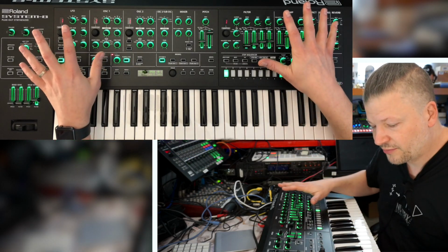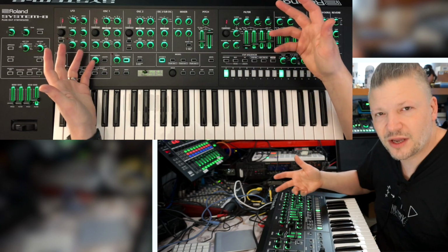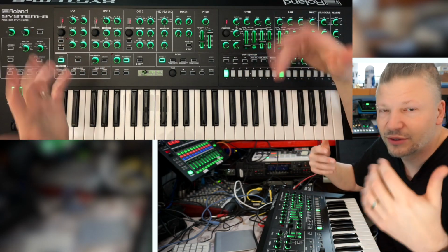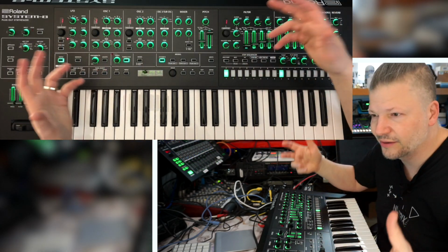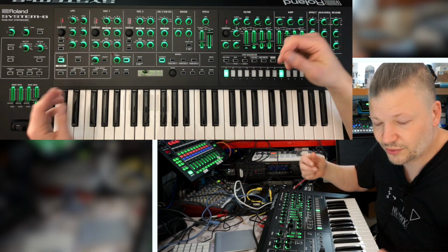But really powerful. On top of that, this is a synthesizer that works the same way as the JP-8000. My background, I know the JP, I know all these classic Roland synthesizers. I've worked with them in the past.